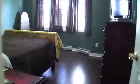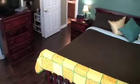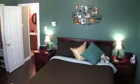Upstairs, our tour continues into the master bedroom. This room includes a lovely three-piece ensuite. And there's even a walk-in closet as an added convenience.